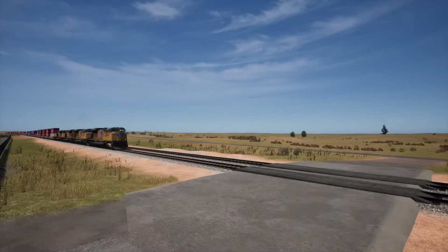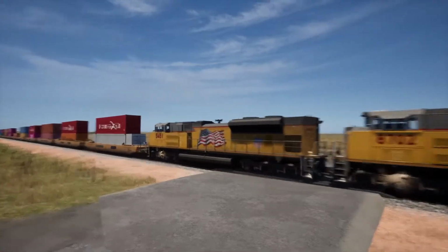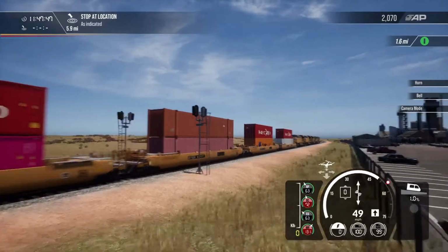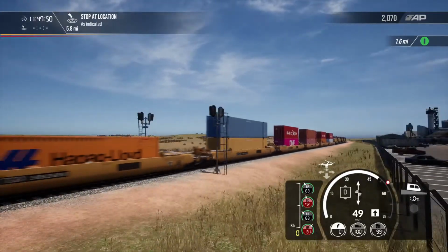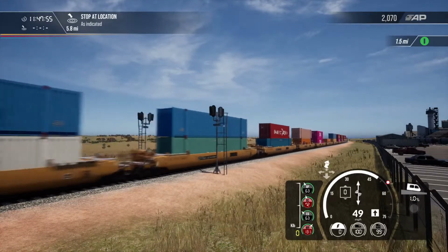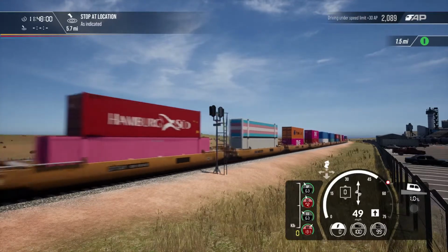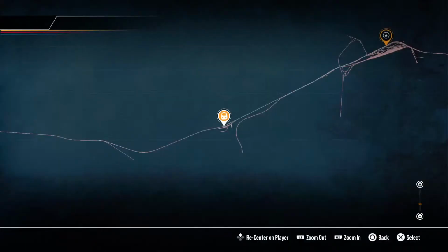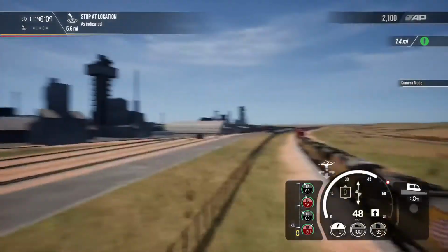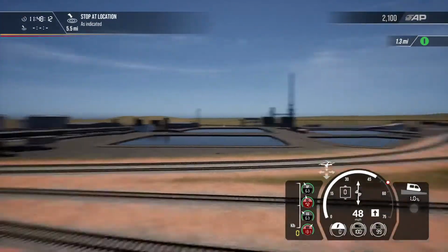Oop, pressed the wrong button. Yeah, but I think the chimney is removed. It's where the SD40 does its shunting duties. It might be the wrong one, actually. I might be wrong. Is it where... yeah, this is where the SD40 is. There was like a chimney round here or something, but it's been taken away and shifted to another part of the route.